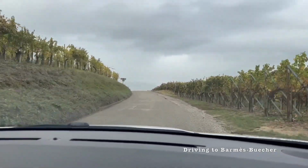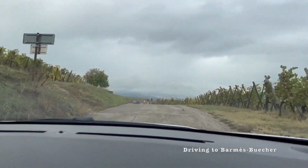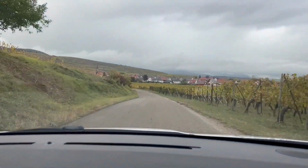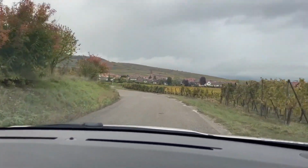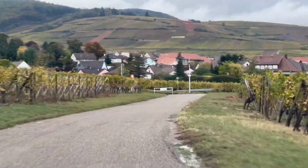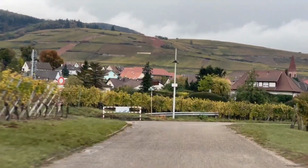So we're on the way to Bennwihr? How do you say it, Lars? I actually don't really know. Biodynamic producer. And we're just approaching the beautiful village of Wettolsheim. Very nice. And that's the Hengst behind. That's Hengst. Yeah, that's Hengst.